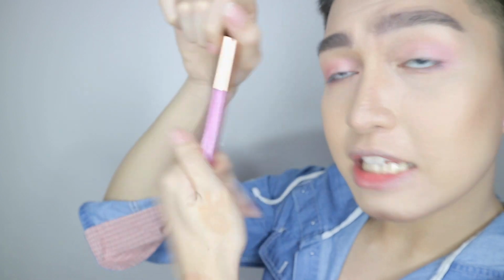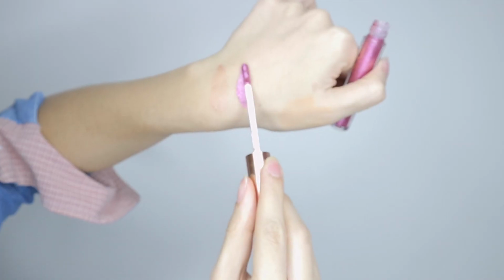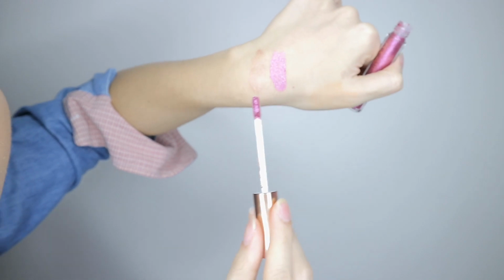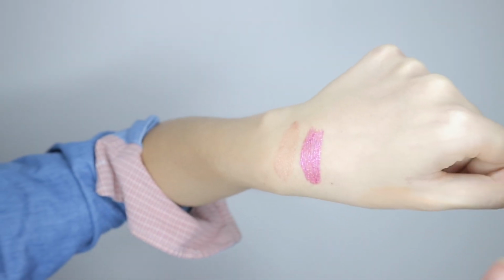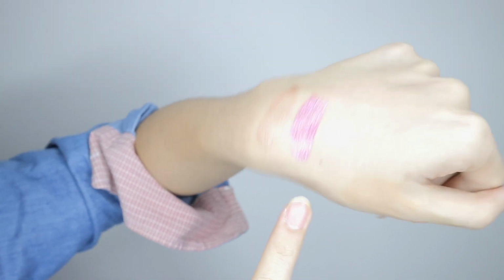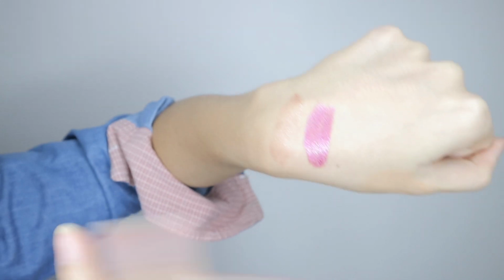Now let's move on to this shade. This is called the Chill Mauve or Mauve. Let's just call it Mauve, okay? Walang pakialamanan sa accent. I want fabulous. Ang ganda. Can you guys see that? So itong shade na to is medyo purple na may tinge of pink. And just like the first one, super duper glossy and glittery.